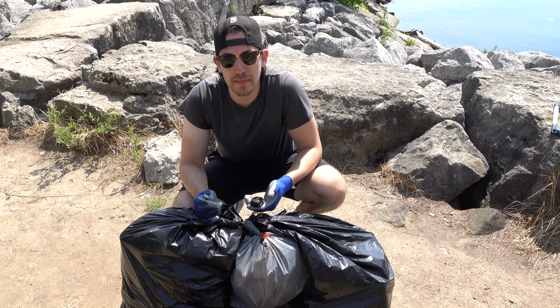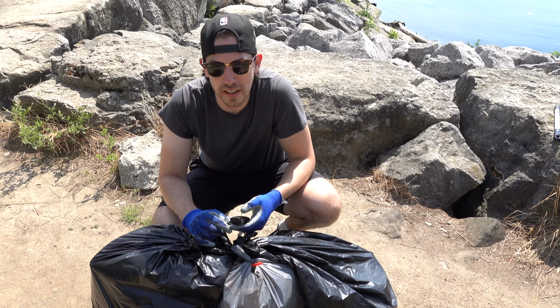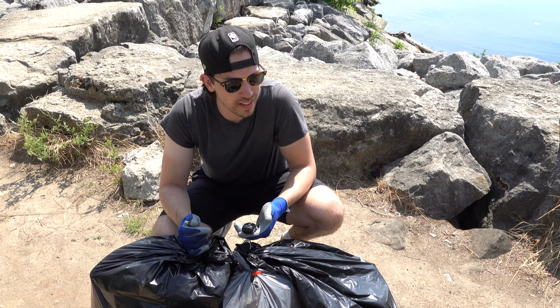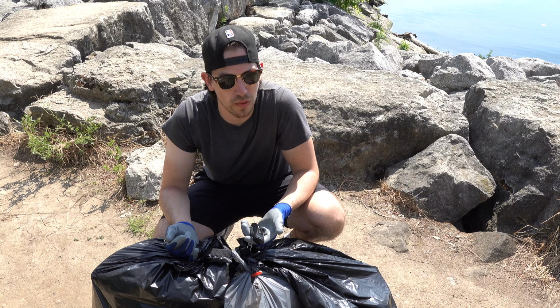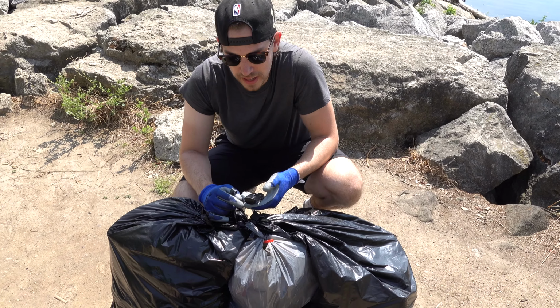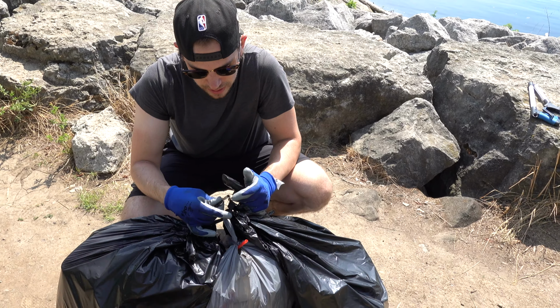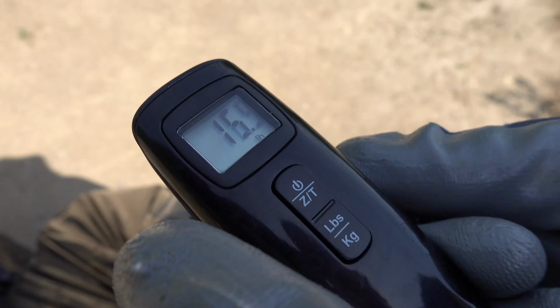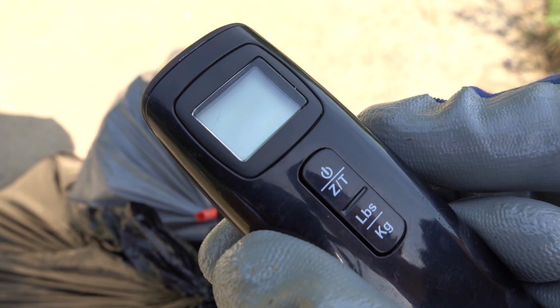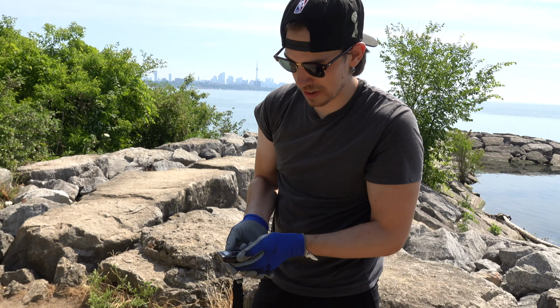Alright guys, this is what we got today. A lot more than what we've got anywhere else. And to think this is probably less than 1% of the garbage that's here. It's pretty bad. So let's weigh it and see how much we got. Alright, it looks like 16.8 pounds, so almost 17 pounds.